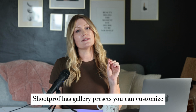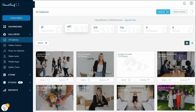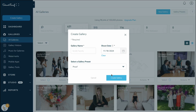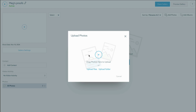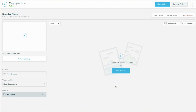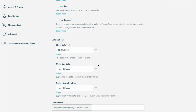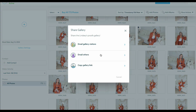So the gallery presets in ShootProof, I have one for proof galleries, I have one for mini sessions, I have one for my full brand galleries. For my proof galleries, I don't allow them to download. I have ShootProof automatically apply my watermark, and there's some other things I add in the presets for my final gallery delivery. So it just makes everything so easy, so professional, and so seamless because once you have your preset saved in ShootProof, you just click one button, pull it up, and the gallery's ready to go.